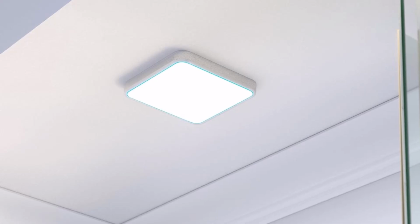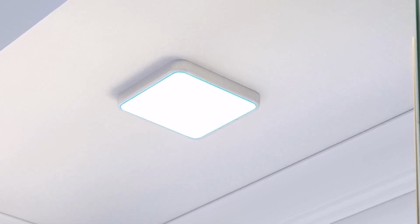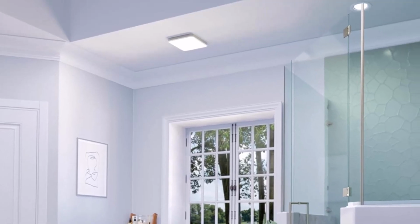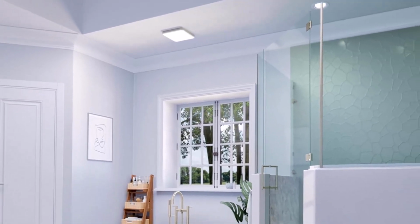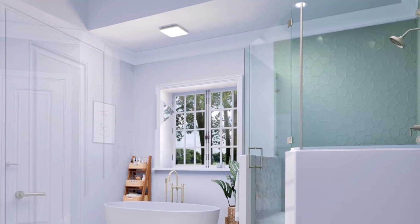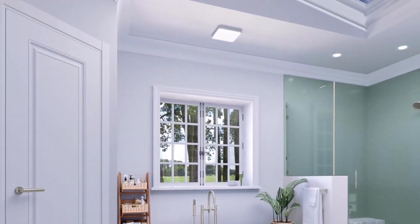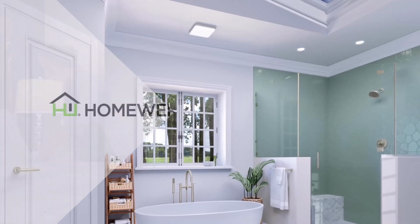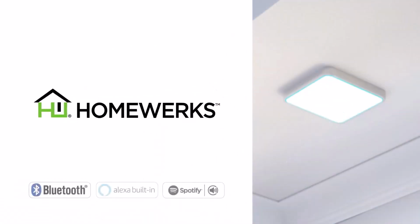An included wall switch and mobile app provide flexible control, while its sleek, modern design complements any decor. Installation is straightforward with all the necessary mounting hardware provided, ensuring a hassle-free setup. If you're a tech enthusiast seeking convenience and innovation, this fan is your gateway to a smarter, more comfortable bathroom experience.